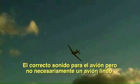Off again today, another big trip. Right sounding plane, but not necessarily right looking plane.